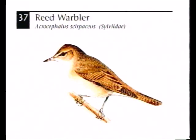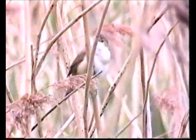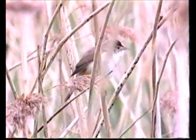The reed warbler, though, is a boring, monotonous gossip, who picks up a steady rhythm and then doesn't half go on and on and on. It's as if they were grumbling.